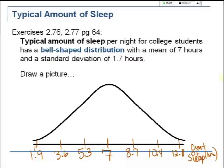So what if you did get 11 hours of sleep? 11 hours of sleep is up here somewhere. What do we know about a person who got 11 hours of sleep? First of all, I'm jealous of that person. It's been a long time since I've gotten 11 hours of sleep, but they are what? More than 2 standard deviations above the mean.